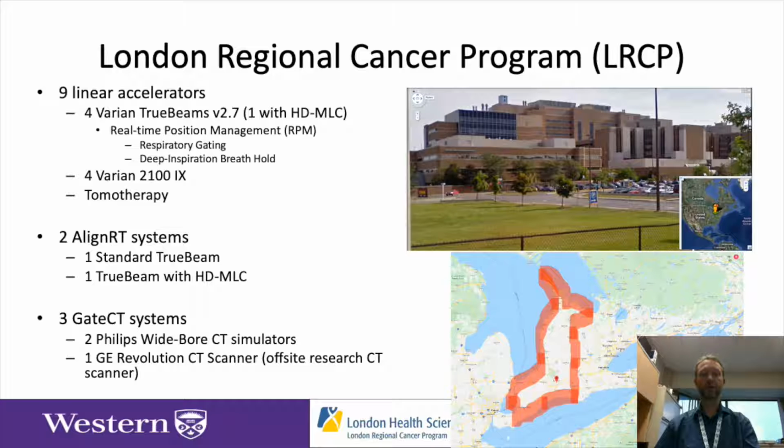2 of our TrueBeam systems are equipped with the Line RT systems, one of them on our standard TrueBeam MLC configuration and one on our HD MLC configuration. We have 3 Gate CT systems. 2 of them are equipped on our Philips wide bore CT simulators, and we also have an installation on our GE Revolution CT scanner, which is an off-site CT research scanner.